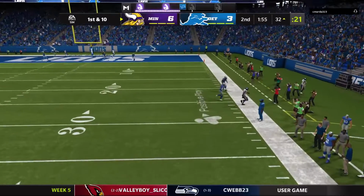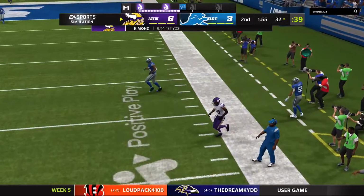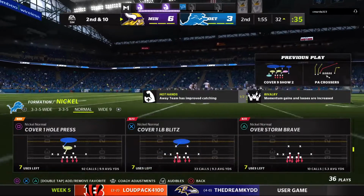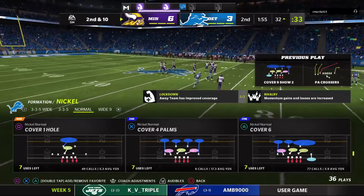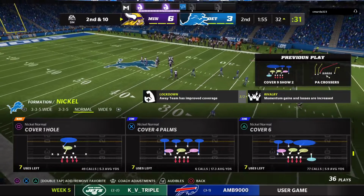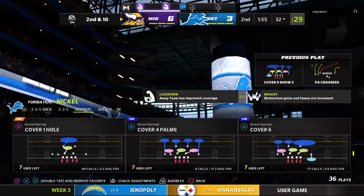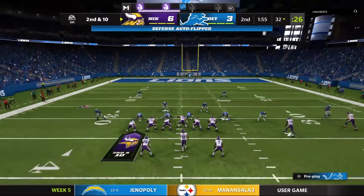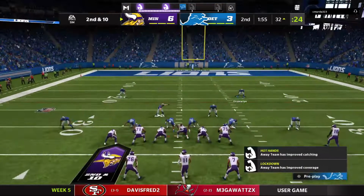Rolling to his right. And he's left with no option here but to throw it away. What's the old adage? Be quick, but don't hurry. Well, that went right out the window there. He was hurried, harassed. That ball had to be gotten rid of, otherwise he was going to get sacked. An incomplete pass on first down. That leads to a 2nd and 10.